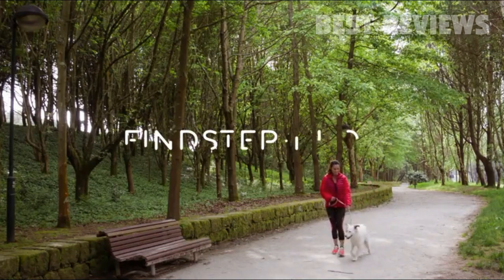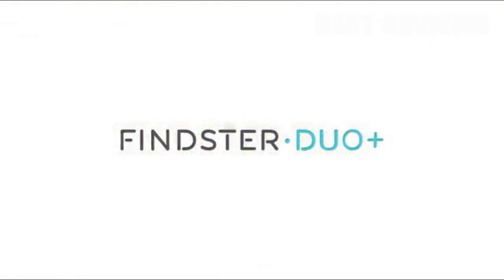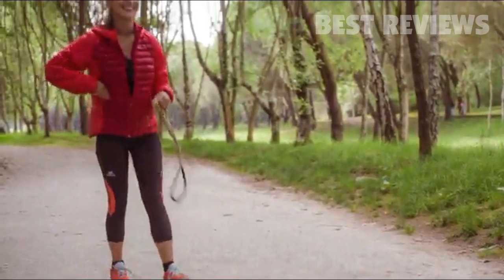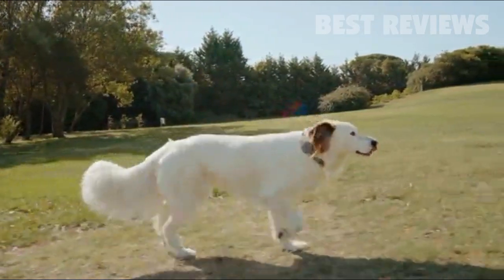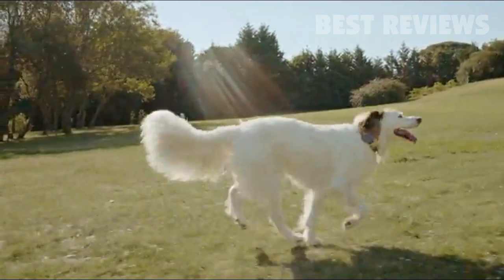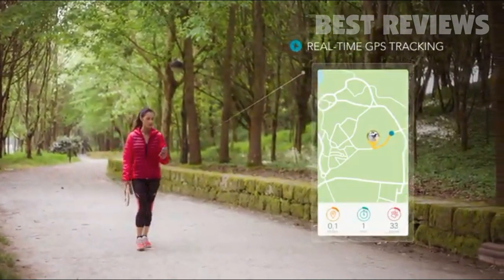Meet Findster Duo Plus, the GPS pet tracker free of monthly fees. You can finally give your pet the freedom he needs while keeping your peace of mind. A tiny and smart wearable device helps you care for that best friend of yours. Track their location and activity on your phone in real time.